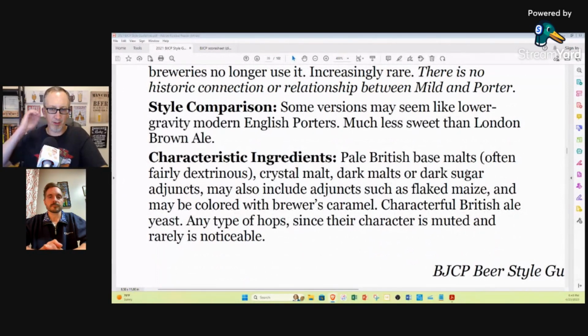Character ingredients: British pale base malts, often fairly dextrinous. And we were just saying off camera, dextrinous means basically unfermentable sugars, which you kind of need when you're dealing with a beer that's this low in alcohol. Crystal malt, dark malts, or dark sugar adjuncts may also include adjuncts such as flaked maize. That's interesting. You don't really think of maize in anything other than a lager. And maybe colored with brewer's caramel, characterful British ale yeast.